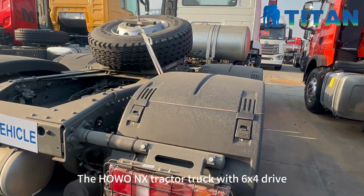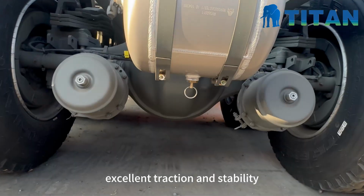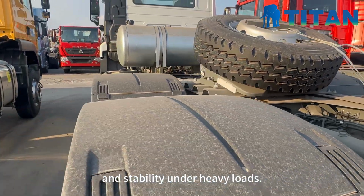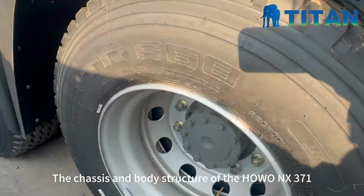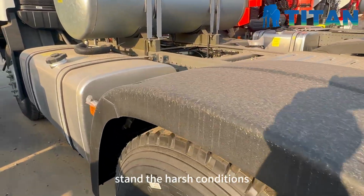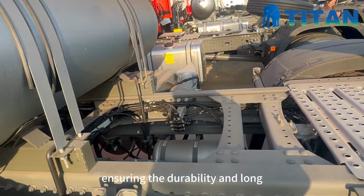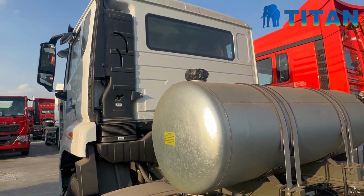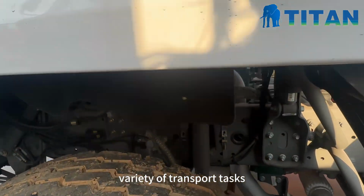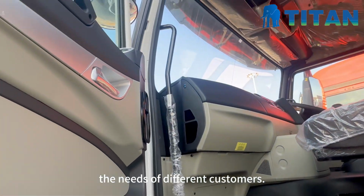The HOWO NX tractor truck with 6x4 drive configuration provides excellent traction and stability, and can still maintain good handling and stability under heavy loads. The chassis and body structure of the HOWO NX 371 tractor truck are carefully designed to withstand the harsh conditions of heavy-duty transportation, ensuring the durability and long-term reliability of the truck. In addition, the truck is suitable for a variety of transportation tasks, showing good versatility and meeting the needs of different customers.